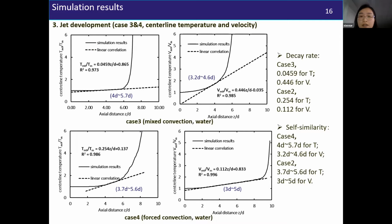So this slide shows the comparison of case three and case four. Case three and case four are using water as the working fluid. The major findings here are that the start of the self-similar region for those two cases is 3 to 4. They are quite similar, but in the previous two cases, the temperature self-similarity happens later than the velocity.